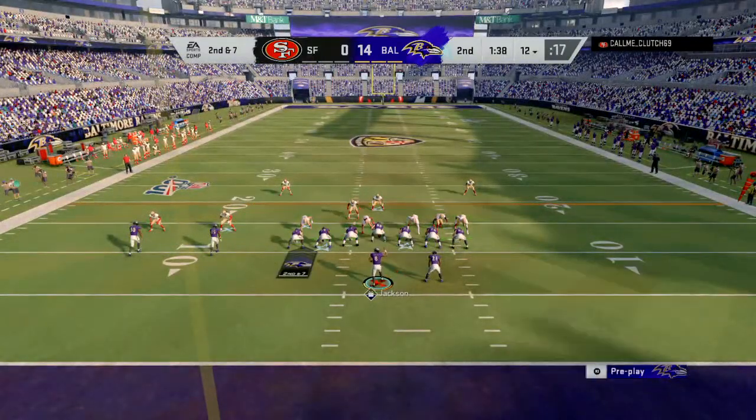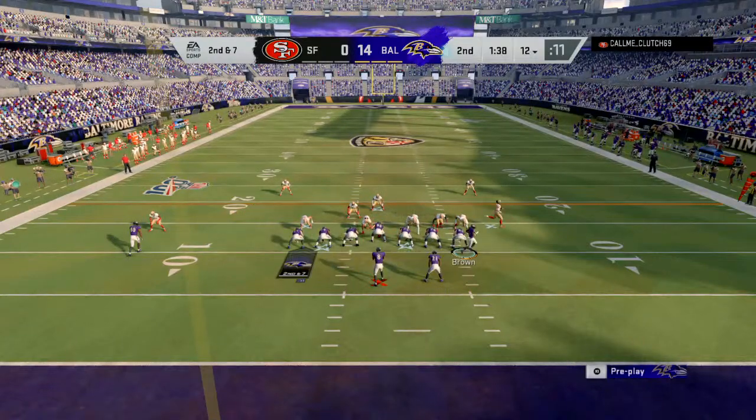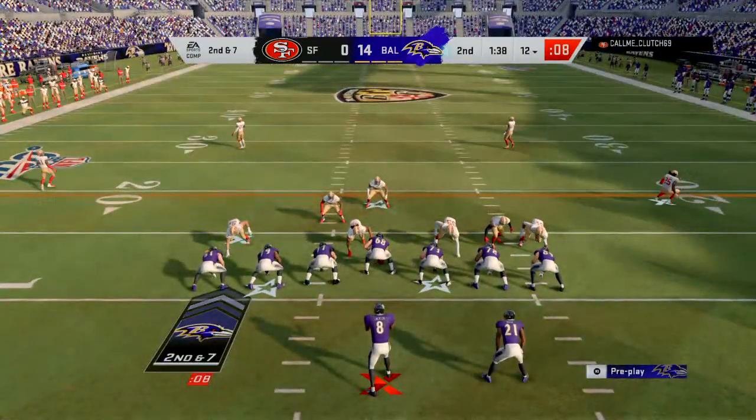Check 50. Check. Fresno. Hands in. Get him all. West.